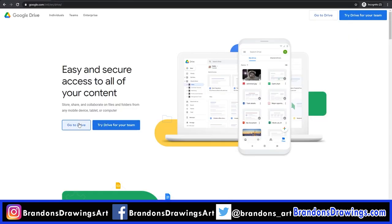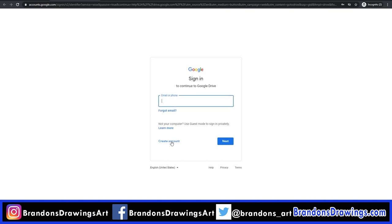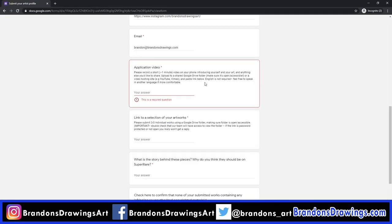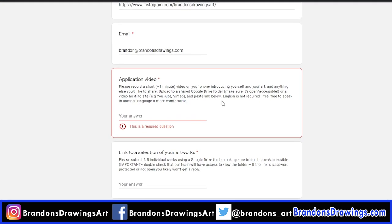By the way, if you don't have a Google Drive, they're free and easy to set up. Go to drive.google.com and set up a Google account. It's possible they'll accept some other file sharing services, but since they did specifically say Google Drive, I would recommend using one of those. The second thing you have to link to is a short introduction video of yourself.